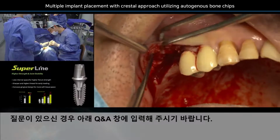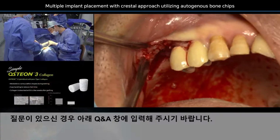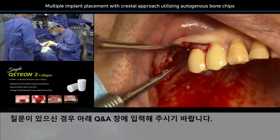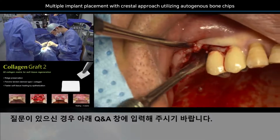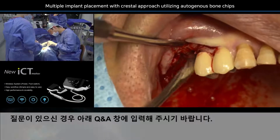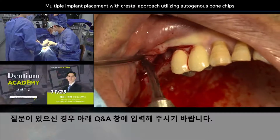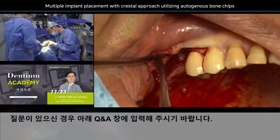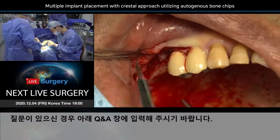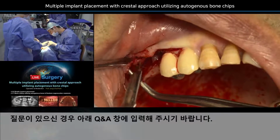So we have the visual here. And I will use an additional periosteal elevator here. And then we have a little bit of sticky granulation tissue. Okay, there we go. So from this aspect, I don't see much bone here. So we have to find the remaining bone, which will be very difficult. I have to cut the soft tissue here. Okay, I have cut it.